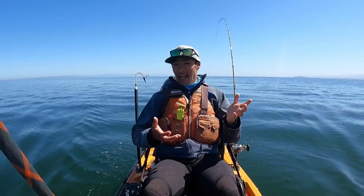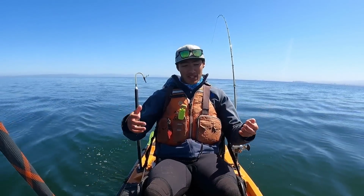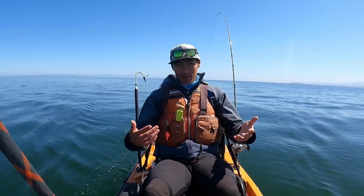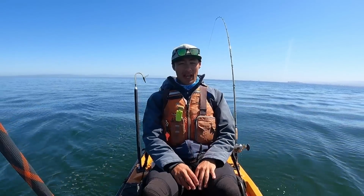It seems like the halibut bite is starting to pick up here. Today was the first day that I got really into a decent bite. I caught 6 fish, even though 4 of them were shakers, but 2 keepers. So I will be doing more of this as the season progresses, throughout the summer at least. Typically when the halibut bite is best.